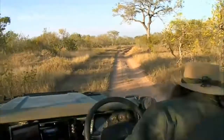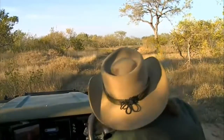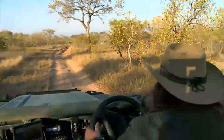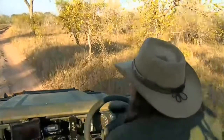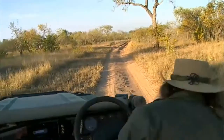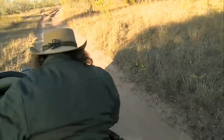Oh wait, the leopard track's going against the lion tracks. It's interesting. Let's see if we can find a spot where I can show this to you. No, it's not going to work.